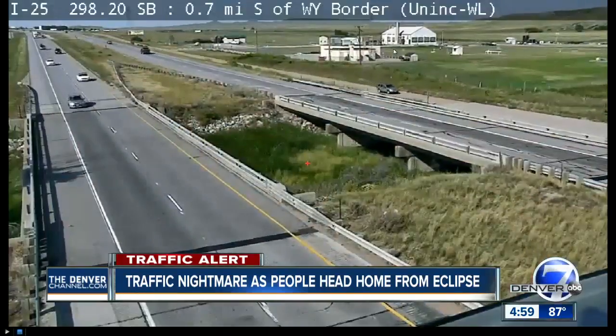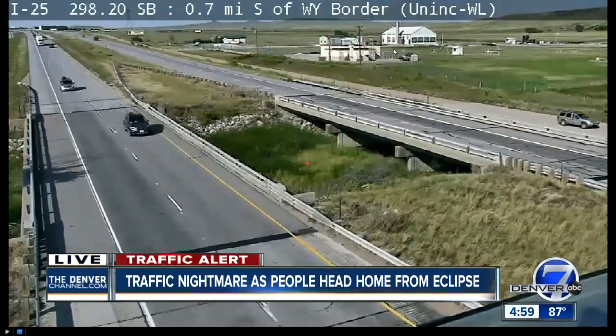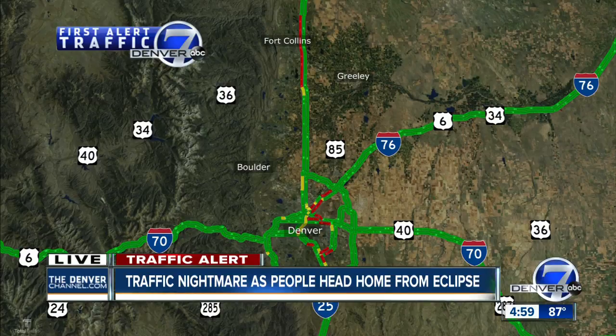Let's get a look at the traffic situation right now at the Wyoming border of Colorado. Things are actually surprisingly good. Yeah. Now, if you look at the traffic map, you can see it is still packed in some areas, especially right around Fort Collins. Well, we have Denver 7's Mark Stewart standing by with a wrap-up of everything that went on here in Denver during the eclipse.